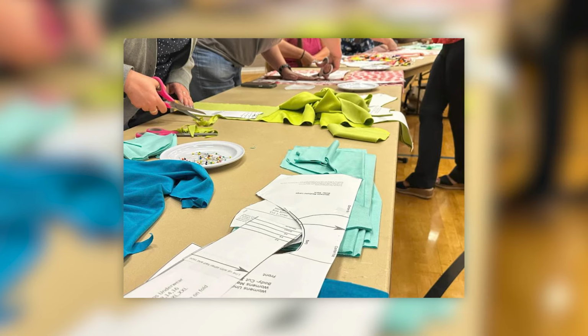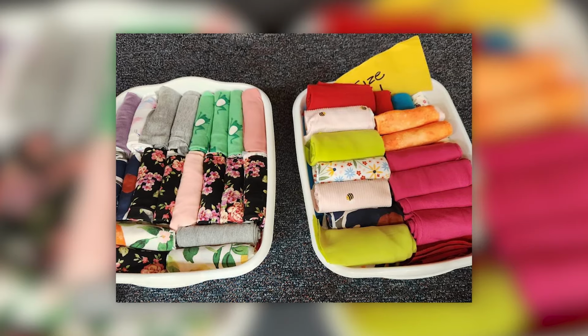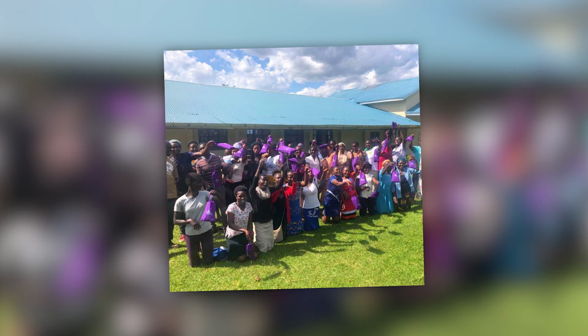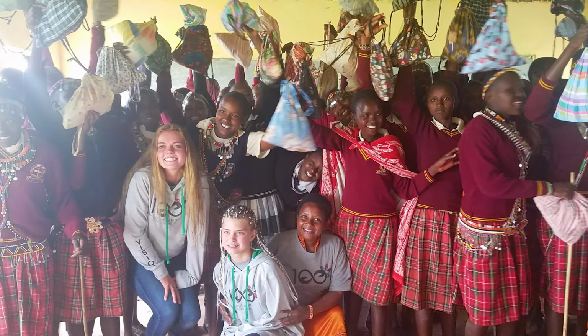Join our Underwear Cut-a-Thons, where you'll be helping to cut out underwear patterns from soft t-shirts and stretch cotton material. These garments are vital for girls in Kenya, ensuring that they can attend school with confidence and dignity. Providing underwear is more than just meeting a basic need. It's about opening doors to education. Your involvement helps these girls gain self-reliance and confidence as they move forward in life.